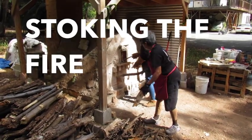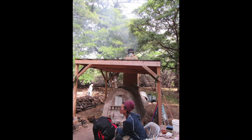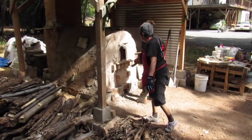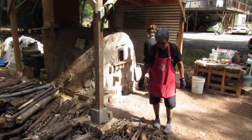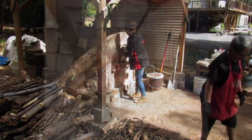When the flue is producing smoke, it means the stoking is starting to burn. When that smoke stops, that means it's in charcoal state, and it changes from charcoal to ash. That's when it's at the highest heat. That's when you want to make sure that you stoke again. That's your signal for stoking.